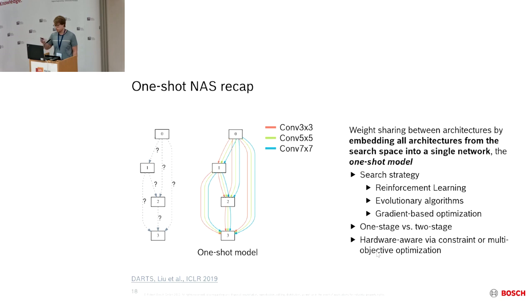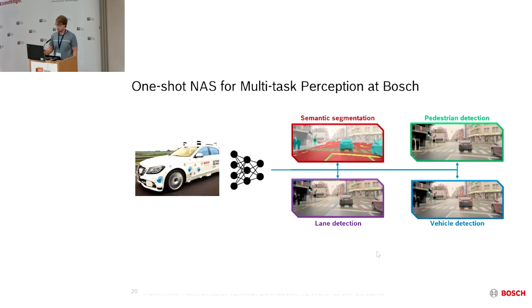And after that, or already while doing that, you can use any kind of optimizer to figure out what's now the best neural network architecture in the search space. And these kinds of methods we are applying to very classical computer vision problems. So for example, autonomous driving, where you have some neural network running in a car. And then there are different tasks that this network needs to solve, like segmentation, detecting different kinds of objects, or detecting the lanes.